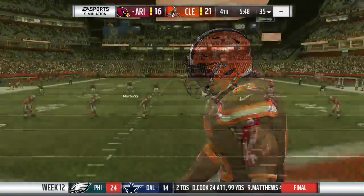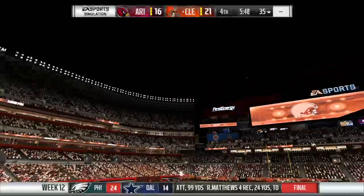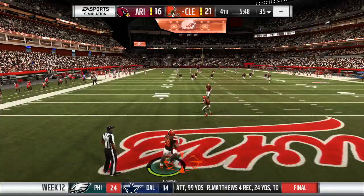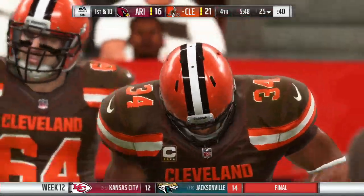Tough there. Good pass. Hit the hands. He just couldn't bring it in. And every receiver's coach everywhere, seeing that play, focus, focus, focus. Watch it all the way in and tuck it away.